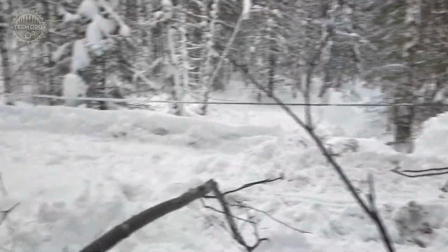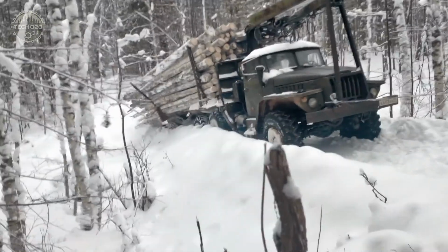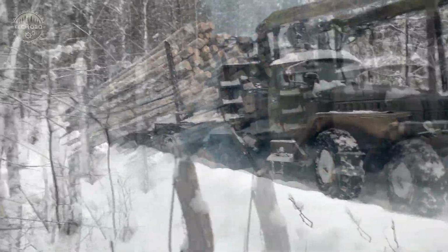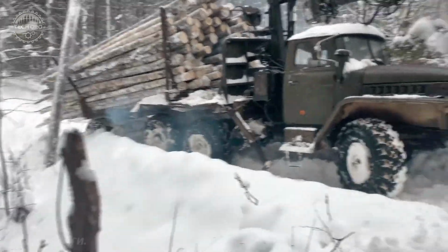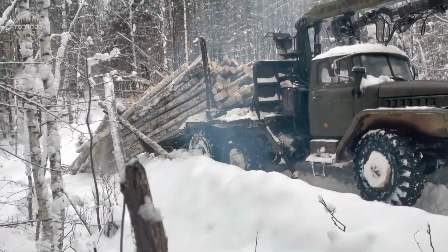Transporting wood on slippery, snowy ground is a severe test for both people and machines. Even with the assistance of a sled, the resistance from the terrain and the weight of the wood completely overwhelms the power of the vehicle. This is not only a technical task, but also a test of patience, experience, and resilience in the harsh, freezing environment.